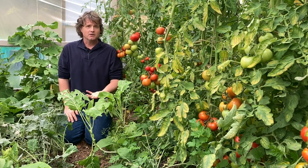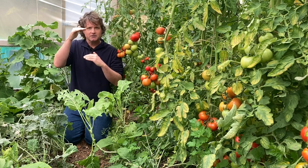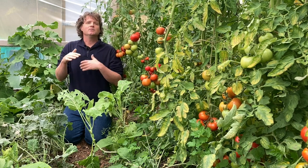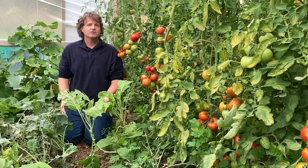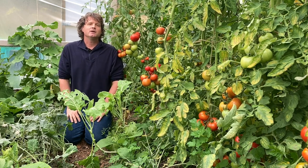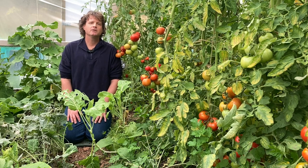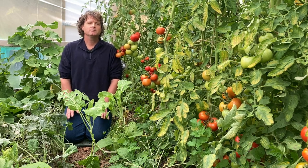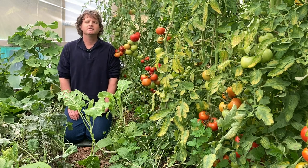So with dwarf tomatoes, those internodal joints between trusses are much smaller. So more flowers in a shorter space means more fruit. And we trialed 46 different varieties, and I'll mention a bit more about those in a second. The other part of our breeding program is for plants with excellent blight resistance, again, for obvious reasons.